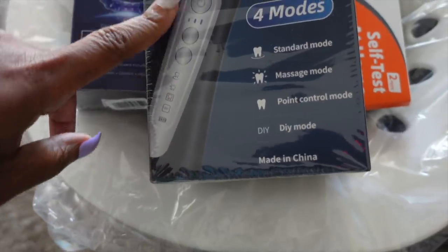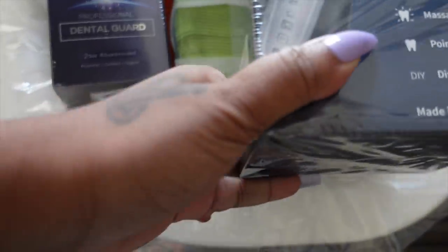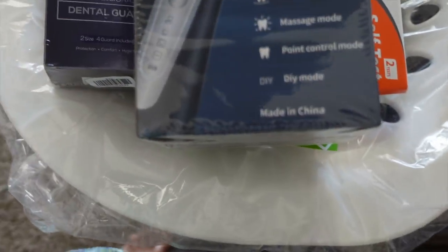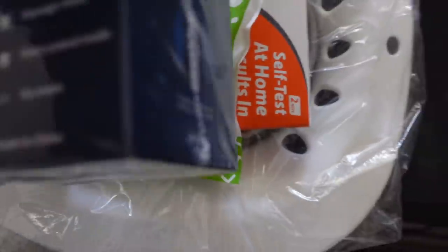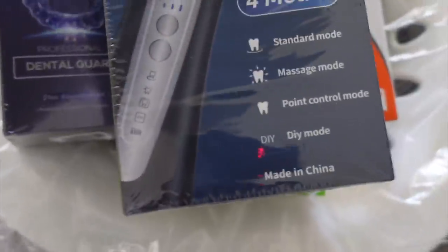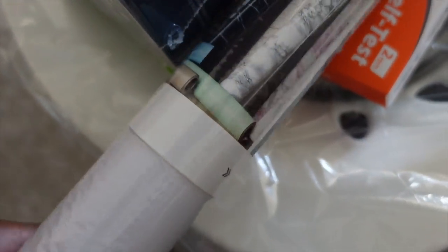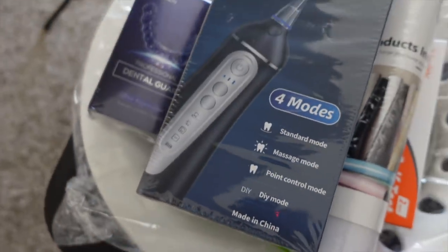Water flosser. I have 3 cavities. You guys said they're not from eating sweets. You can also get cavities from food getting trapped in between your teeth. I don't know how because I literally use these 4 or 5 times a day. I digress, so I still got a water picker. And then here's the, what is it called? Contact paper? No, that ain't what it's called. It's like peel-on wallpaper that I got to turn my IKEA thing white. So that's everything I got from Amazon today.